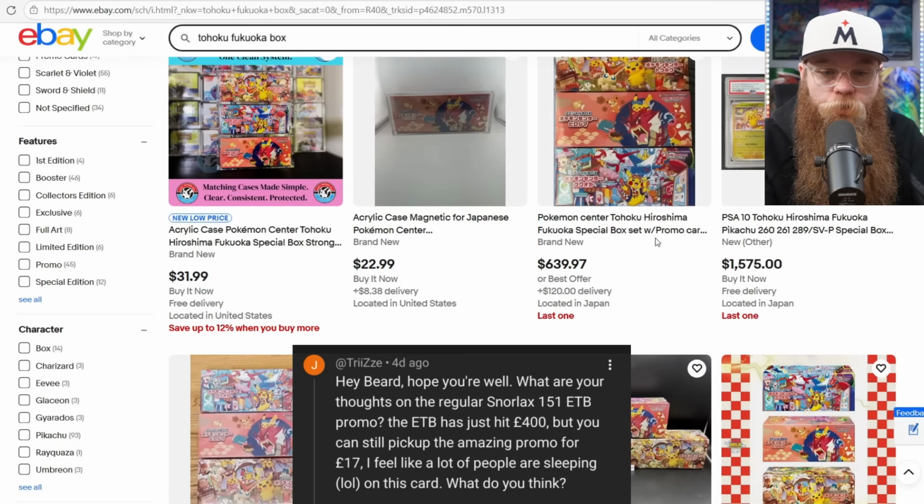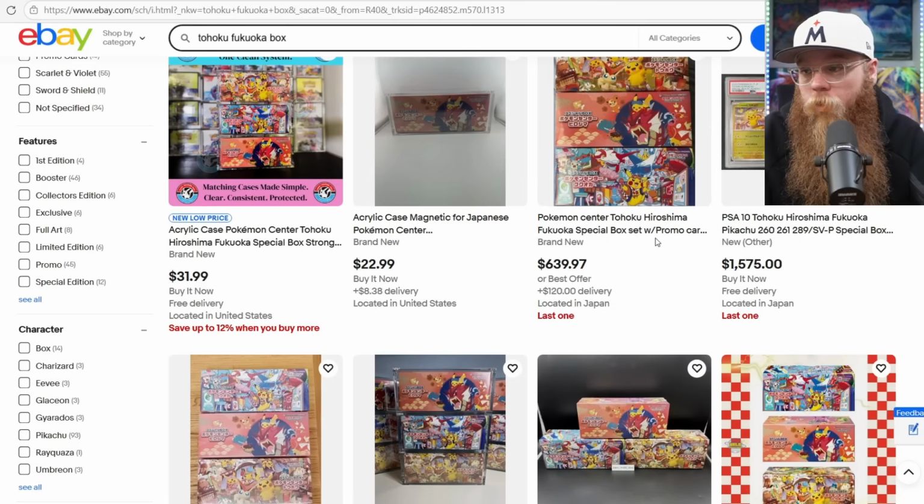Next is from @Trizzy. Hey Beard, hope you're well. What are your thoughts on the regular Snorlax 151 ETB promo? The ETB just hit 400, but you can still pick up the amazing promo for 17. I feel like a lot of people are sleeping on this card. What do you think? Yeah, I 100% agree.